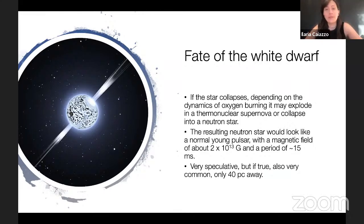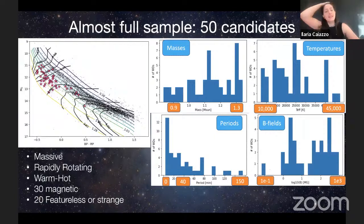And again, this was only the very first one that we looked at. And now we have a big sample of rapidly rotating, massive and ultra-magnetized white dwarfs that is coming up to be a big sample of merger candidates. And right now it is still work in progress, so I'm just showing some of the characteristics of the white dwarfs in my sample. Of course, they're mostly massive because that's where I focused my searches.